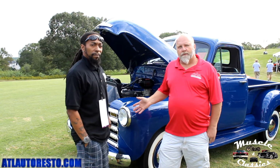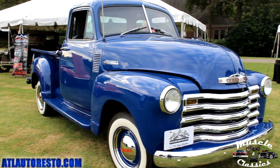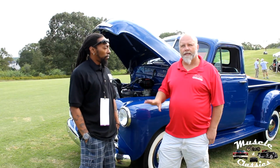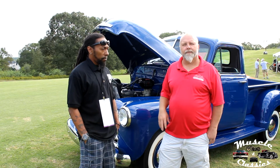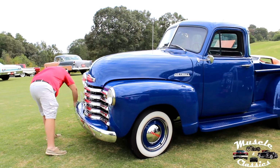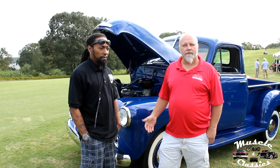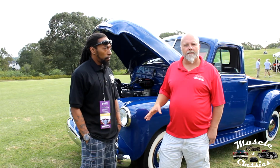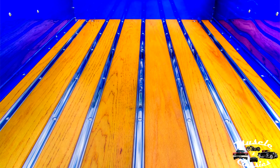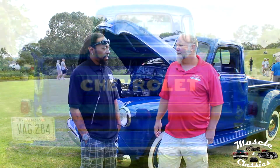This truck came to us about a year and a half ago, maybe 2 years ago. It was a total frame-off restoration. We had gotten it from another shop. They had done the suspension and the frame. So basically we did paint, body, engine, transmission, glass, wiring, all that. The vehicle's actually owned by a gentleman in Atlanta. His grandfather bought it new and it was a farm truck in Alabama. But surprisingly, the thing was in unbelievable shape.